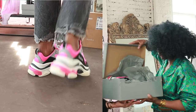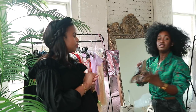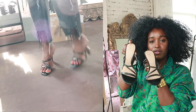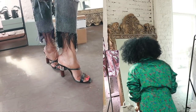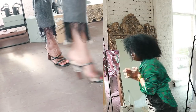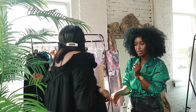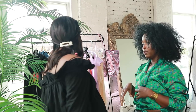What else do we have here? I also got these Zara slip-on mules. Sexy mules. These are super trendy right now. Summer. And then there are those white snakeskin cowboy boots that we bought together, but you can show them that.